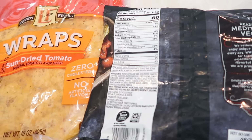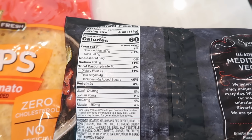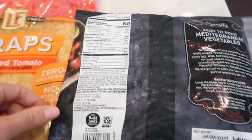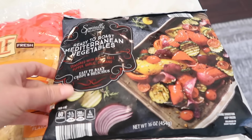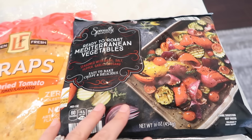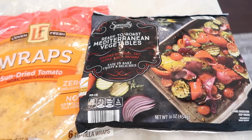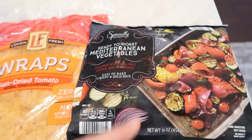So here's the back, in case you wanted to see what's in it and the nutrition facts and stuff. So I'm excited to try this and see how it is. They also had a sweet potato version of this too. So if you don't like these types of vegetables, but you like sweet potatoes, there's two options, and there usually is with Aldi when they have things like this.